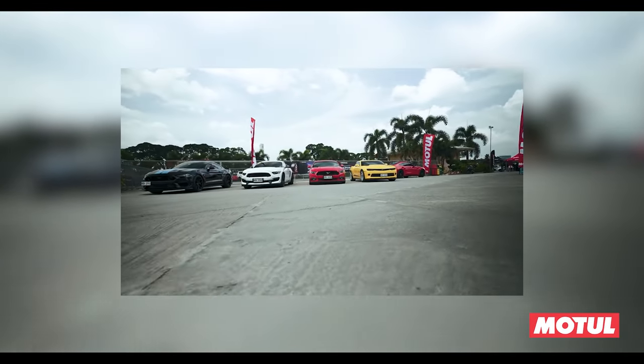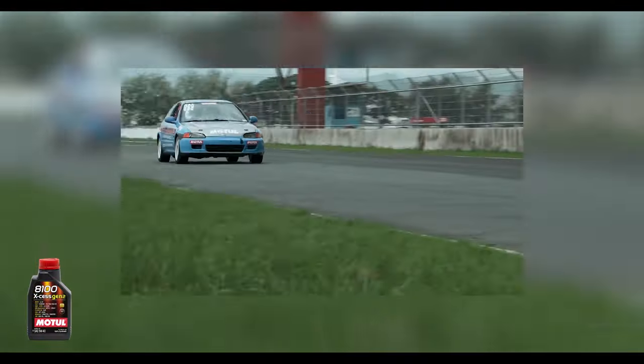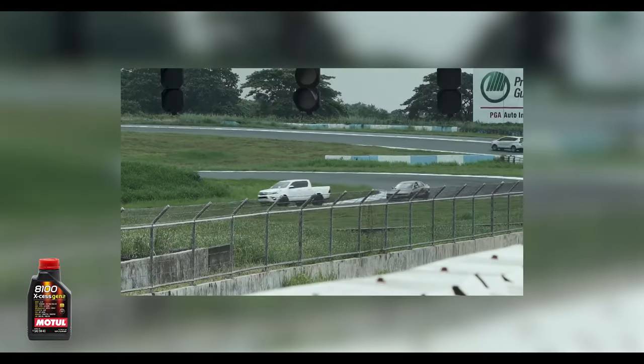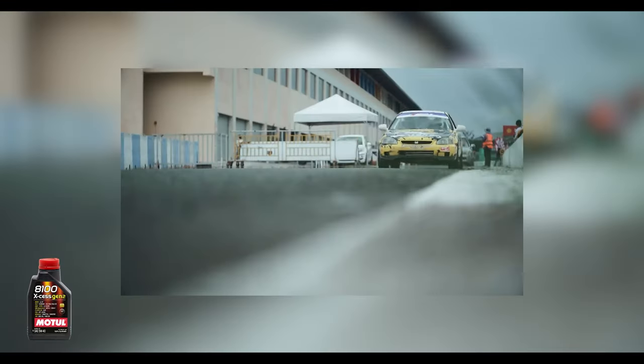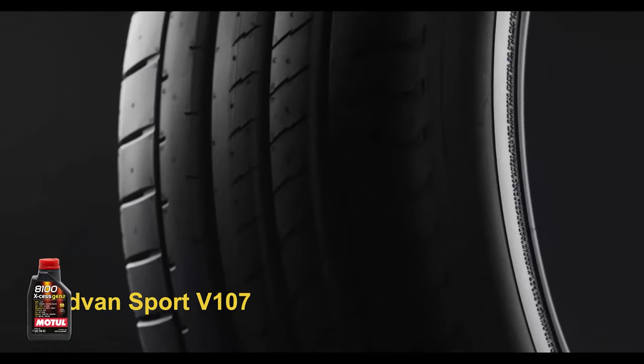Diba? We went for Yokohama Advan. In fact, they recently had an event. Track day sila. Lahat sila naka Yokohama doon. And that's the kind of culture that I was looking for, especially dito sa Pilipinas. Sino yung tire brand dito na masipag sa ganyan, na laging lumalabas, performance, performance, performance? Yokohama is coming out really active and very engaging in this aspect. So I called them up, and yung nirekomenda po nila is the Advan Sport V107.